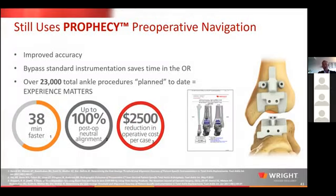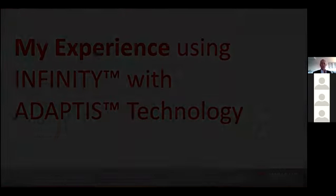So all good, and you can still use Prophecy, which I do for every one of my cases. Prophecy pre-op navigation, you all know about it, improves accuracy. Many, many studies in the literature show how it does indeed improve accuracy because you're bypassing the standard extra-articular so-called instrumentation. It saves time in the OR. And again, there's been over 23,000 total ankle procedures now that have been planned with the Prophecy pre-op navigation to date. Experience matters. It does work. I find it to be extremely helpful.